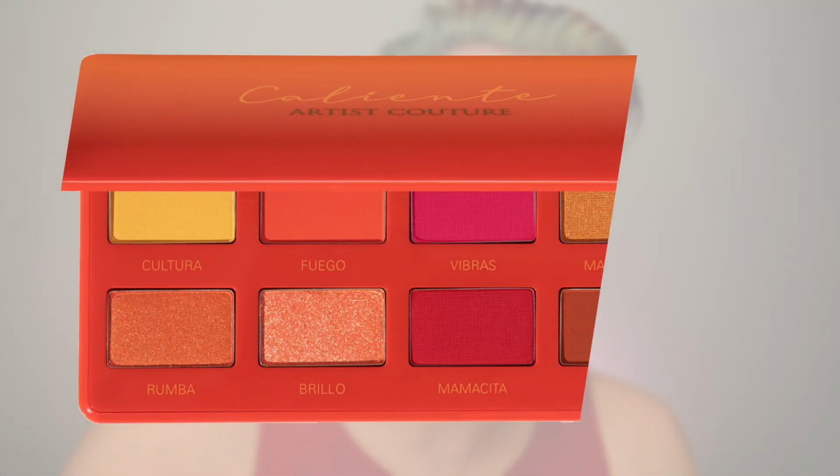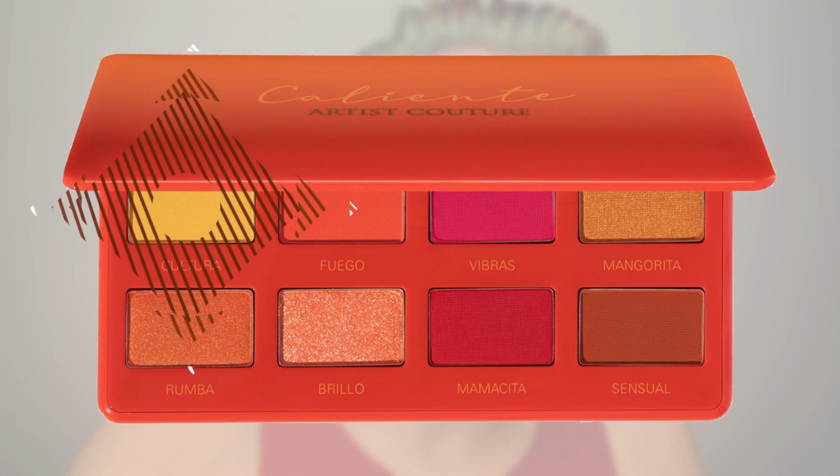So I'm gonna try. Next, using this Sigma E45 small tapered blending brush, it's very pointed. I'm going into the shade Cultura, and I am gonna take that shade right, I guess my inner crease. That's really pretty already. I really like that. And with the yellow, I'm gonna pull it a little bit further back. Not quite to my brow bone, but just a little bit further.